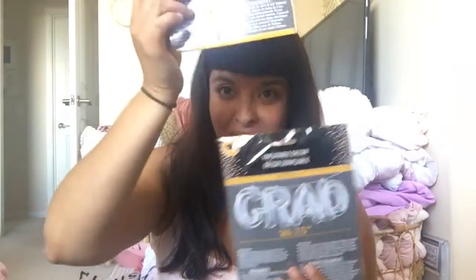I also purchased some balloons for the wall to congratulate her. The first one says grad, the second one says congrats, so it'll be congrats grad. I'll put one above the other. And these are inflatable with a straw, super easy, $1 each.